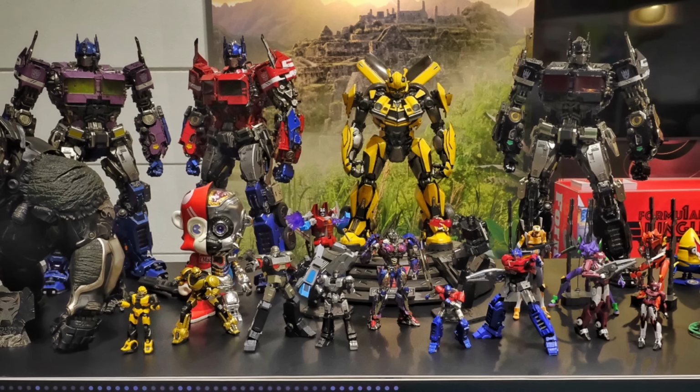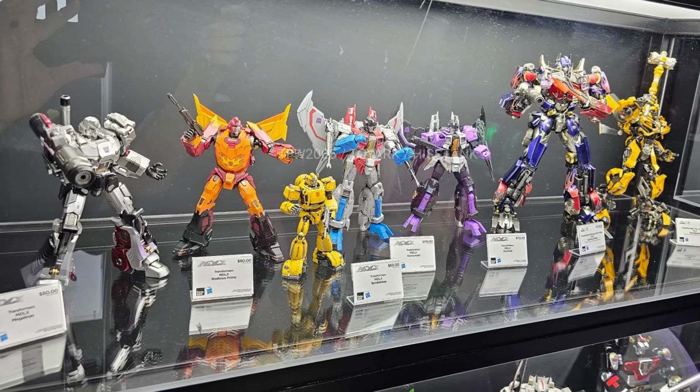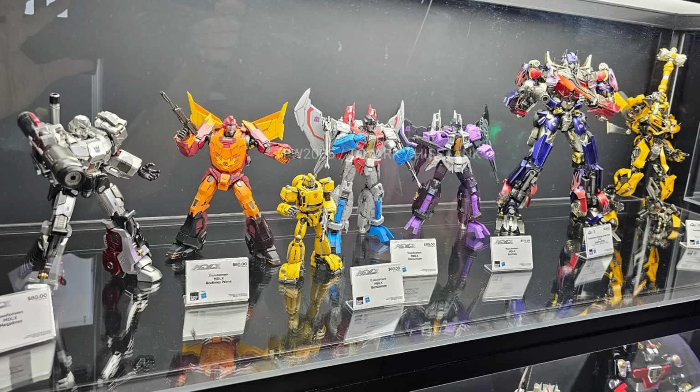I'm not in on those. I'm in on the smaller ones, but they do great work in both scales. So here's the 3.0 MDLX line, which is similar to what's going on with the YoloPark AMK Pro series. They're comparable, within about three-quarters of an inch of each other, but these are very stylized. Much different take on what's going on.